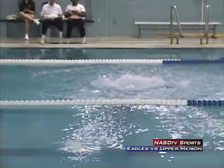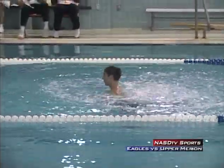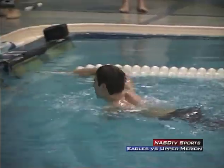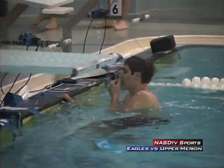He did an inward somersault in the tuck position. His feet were pointed during the somersault, but he made it in nicely. His scores were 5, 4.5, and 5.